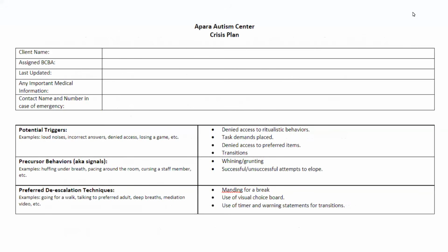I know we're running out of time, so I'm not going to go into detail about our crisis plan, but just so you can see what ours look like, we always make sure with any student we list out possible triggers, things that usually will set off a problem behavior. And then what comes next are those precursor behaviors. That's not an escalated behavior, but it might be the signs that escalated behavior might happen. Could be whining, grunting.